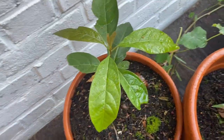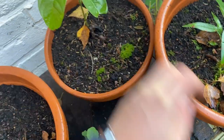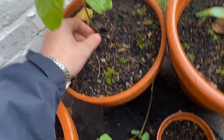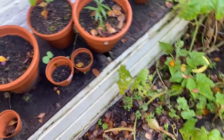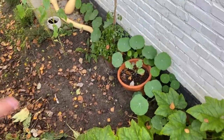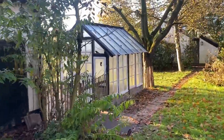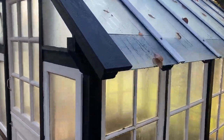Now, one last thing I want to show you guys. This is not the thing that I want to show you, but this is just an avocado tree that I brought from Costa Rica as well. And it died actually, but there's a new one growing. I also might build a greenhouse here against the wall, just for tomatoes and extra stuff. Speaking about greenhouses, there's actually a greenhouse in the garden, and I'm gonna talk about it inside.